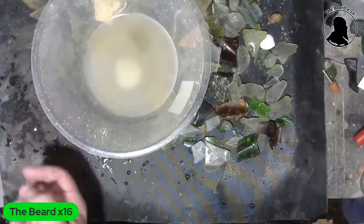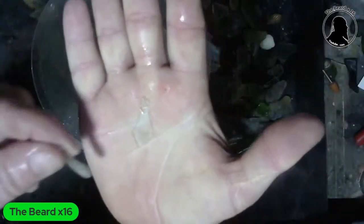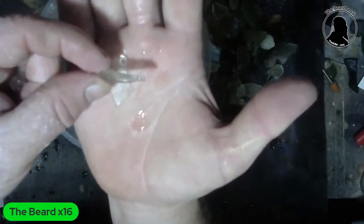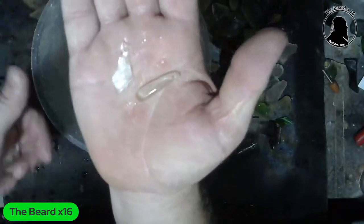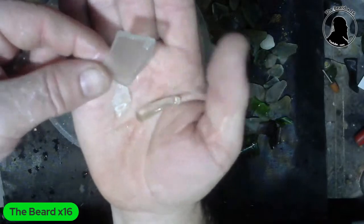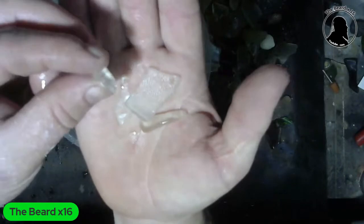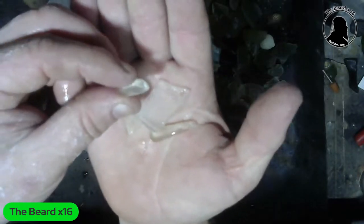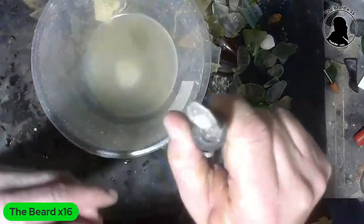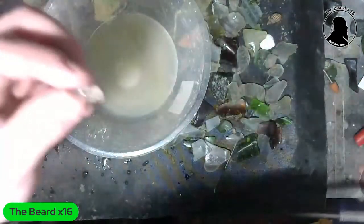There we go. We've got a few more now. So we've got that one. We've got that one that is all teardrop, isn't it? So all I'm going to do is round the end of it. We've got that one that's got those lines on again. I might even engrave the back of that one. And then we've got this nugget. You can see where I've gone through that. So that'll be a tiny little pendant.